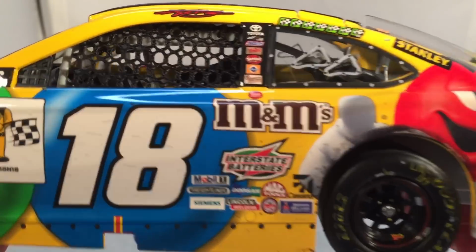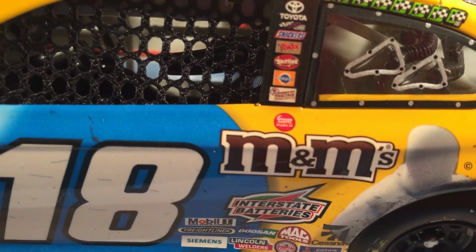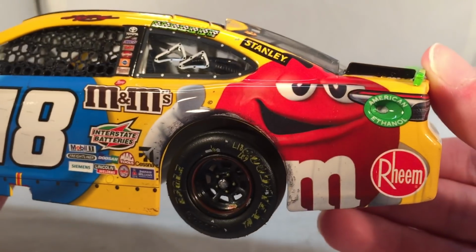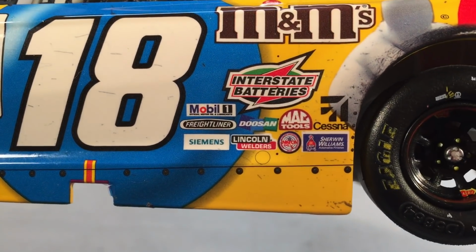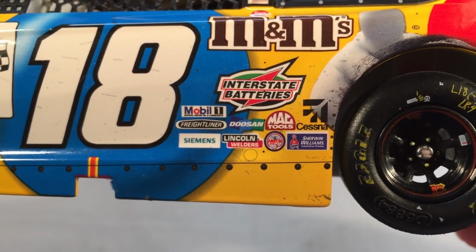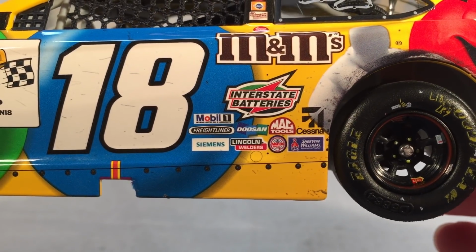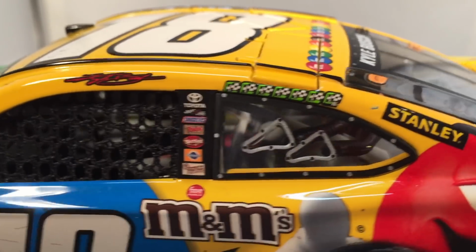Down the side, you got M&M's. You've got a little red logo, and I'm not entirely sure what that is. If somebody knows what that is, please tell me. Got the picture of Red pointing. Got Ream. In front of the rear wheel, you got Interstate Batteries, Mobil 1, Freightliner, Doosan, Mac Tools, Cessna, Siemens, Lincoln Welders, NATCA, and Sherwin-Williams. Got the pile of winner stickers right there.